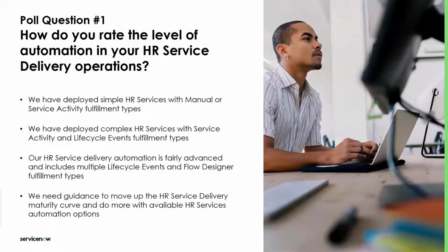Thanks. Yeah. So before we get a little bit deeper into the options available to you for automation, we thought it'd be good to get a sense of how you feel about the level of automation in your service delivery operations. We provided you 4 choices. You could read through them, but fundamentally, if you are at a starting point and doing manual or service activities, or the second option is if you have advanced a little bit more and are doing complex activities and lifecycle events. And third is that you're really leading the way in terms of automation and you've achieved a lot. And the fourth option is, of course, maybe you are just looking for guidance to move up that maturity curve. So do provide us your responses, if the poll is on your screen right now.